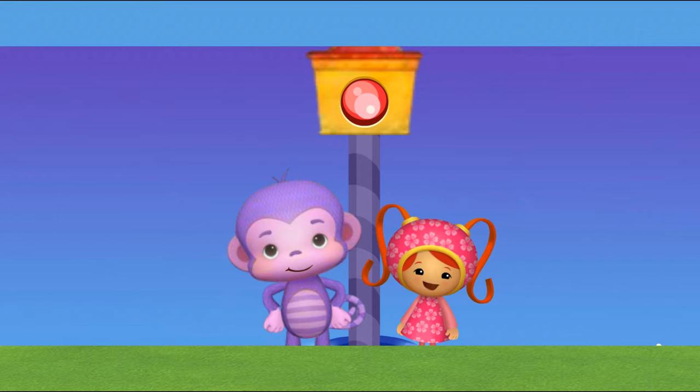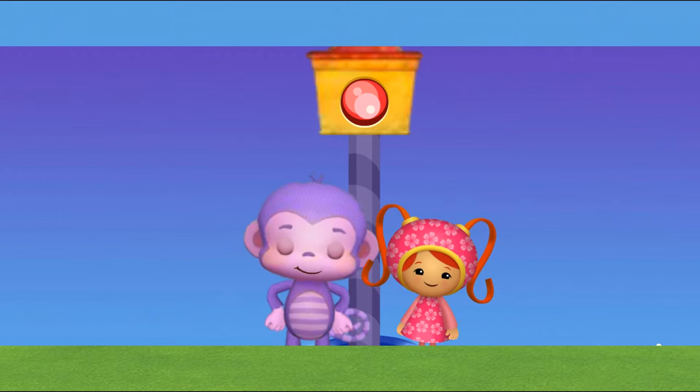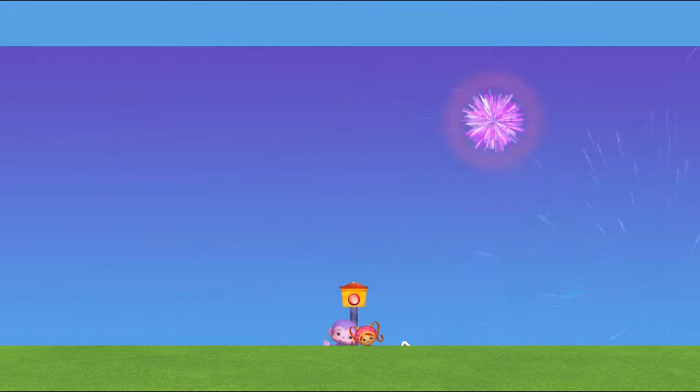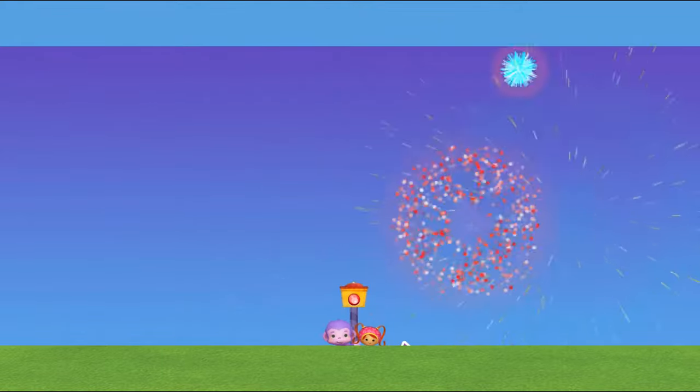We've got you, Purple Monkey. You're safe now. Now let's get down from here. But you still need to press that fireworks button. Will you help Purple Monkey? Click on the button to launch the fireworks. Whoa! Glittering gizmos! Ooh!